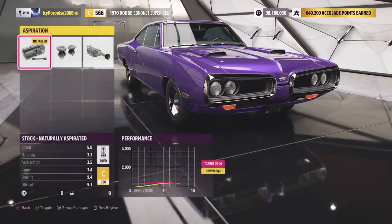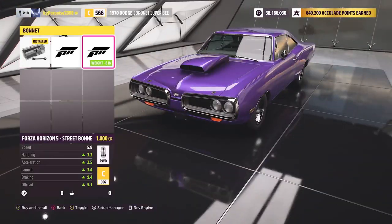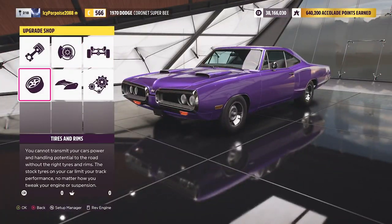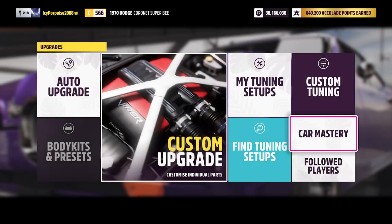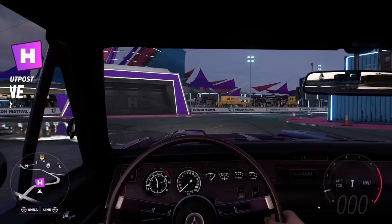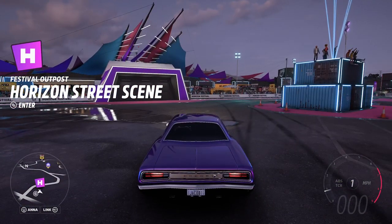So we're going to leave this stock for now, and just quickly flick through some of the upgrades for it. Not very many options, and there's no point going through all this other stuff, it's just the same thing for every car. And if you quickly go into the car mastery, you can get XP, that's about it, that's pretty cool. And before we do end, this is the interior of the car. Old and basic, but quite nice.